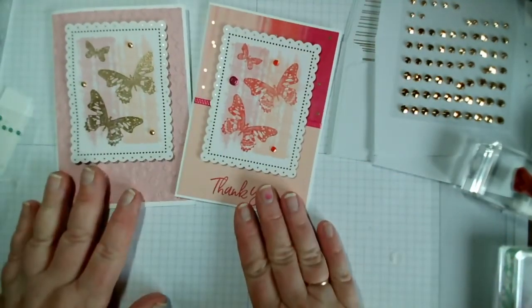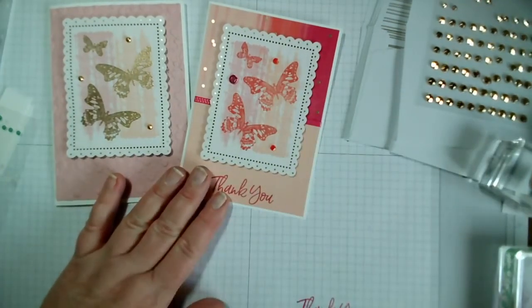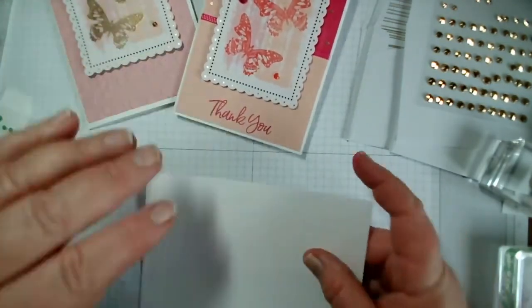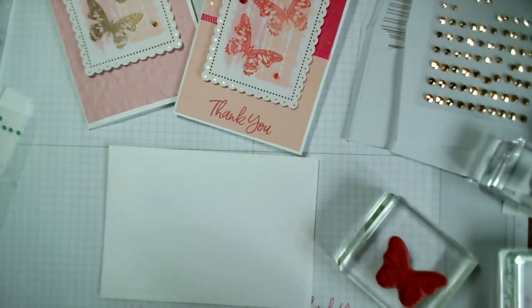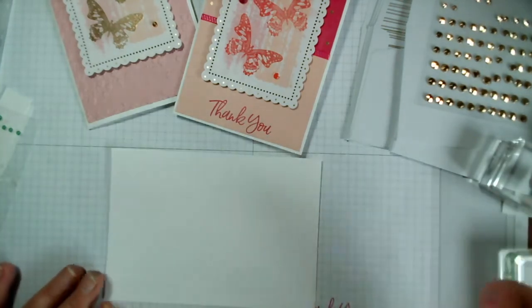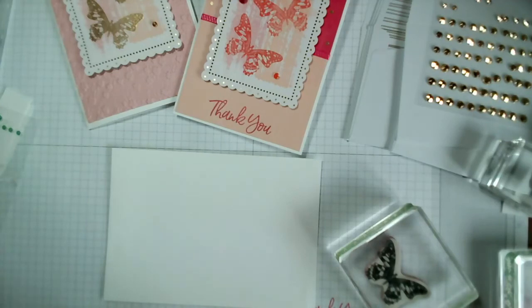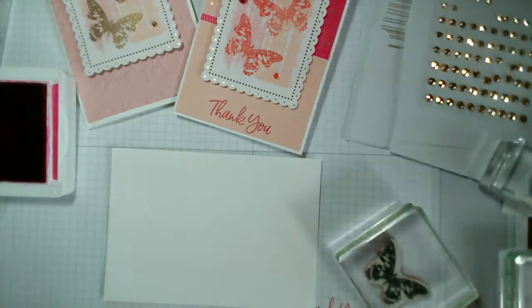Okay, so there we go. Thank you so much for joining me today. I shall be back tomorrow with another hidden gem. So I'm going to basically look through the catalogue and find some small items. So they could be kits. Thank you, Brenda. It could be an embossing folder, all sorts of hidden things that you might have actually overlooked in both the annual catalogue and the January to June catalogue.